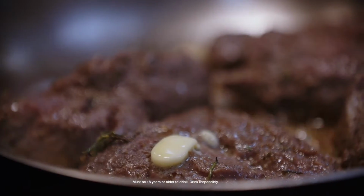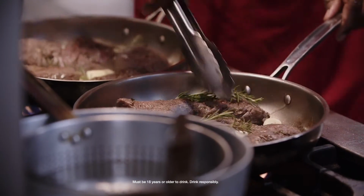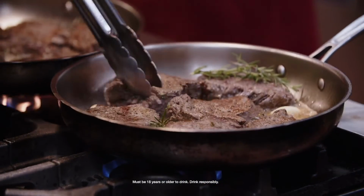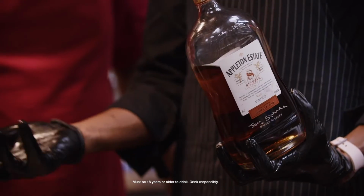This is marinated with some jerk spice and a little bit of red wine. He's going to put the garlic in now, pieces of the rosemary. And at this point, this is where the jus comes in. So we have very good Appleton Estate Reserve.